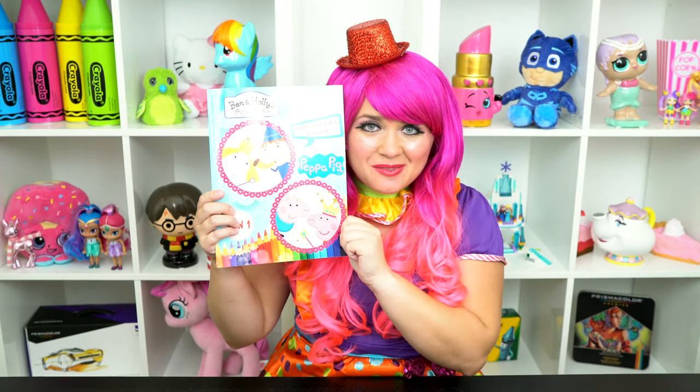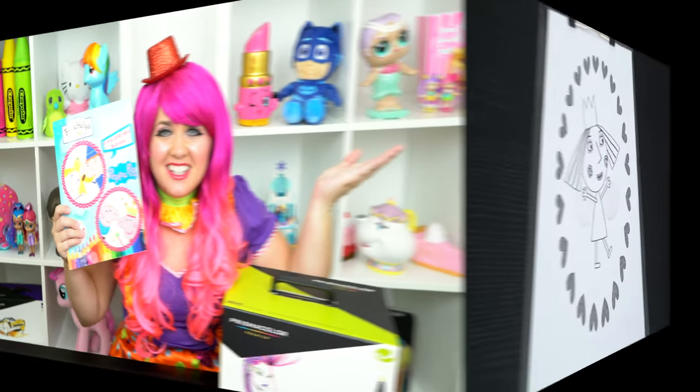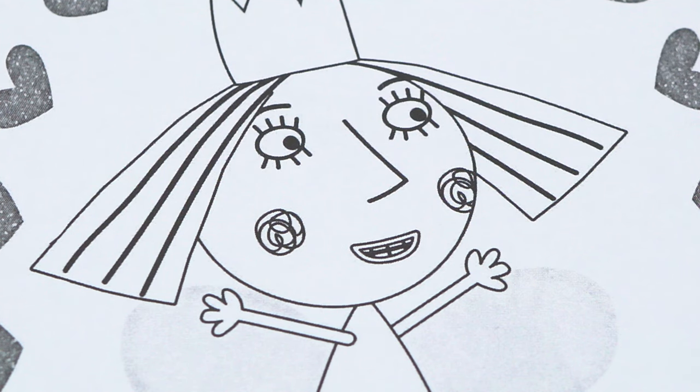Today, we're going to be coloring in my Ben and Holly's Little Kingdom coloring book. I've got my giant box of markers here, so let's get started. Okay, so today I'm going to color this picture of Holly. Let's start on her face first.